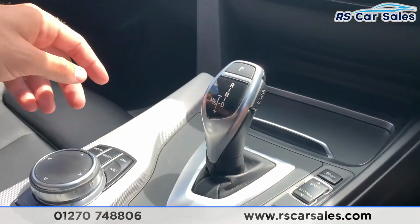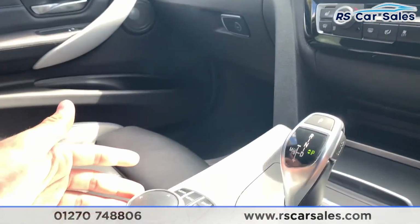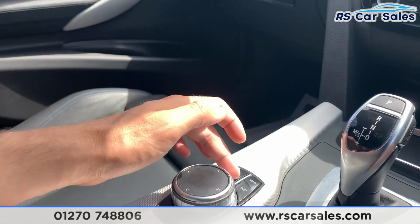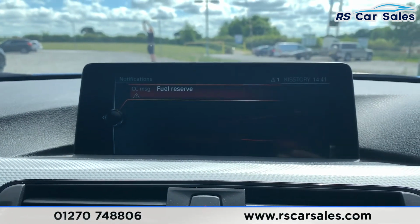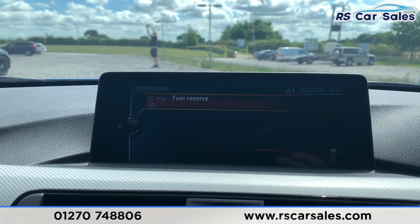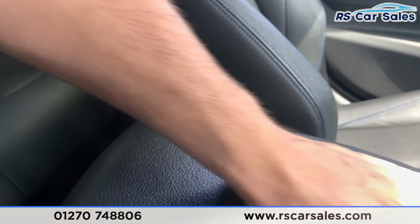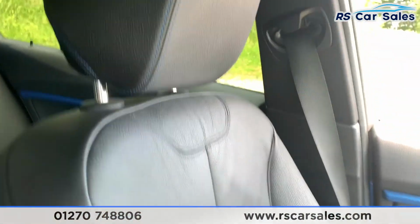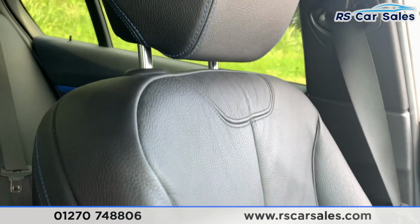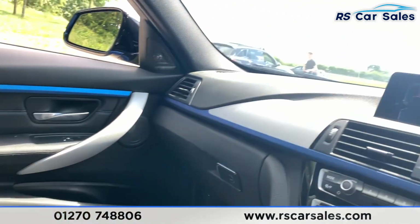Now we do have the BMW Individual trim that goes across this vehicle, which is a nice little feature. Now if we go into notifications, as you can see, that warning notification is just fuel reserve, so again, nothing to worry about at all. Coming down here we do have soft touch leather armrest, which has storage underneath just there as well. And there's a look at a passenger's full Dakota leather front seat with extended thigh support if you may need it, and also the driver also has that extended thigh support.